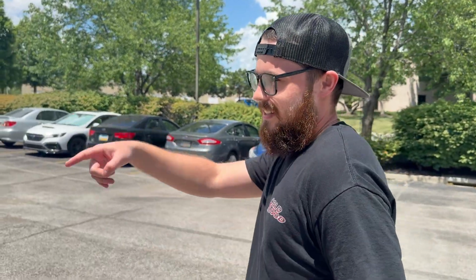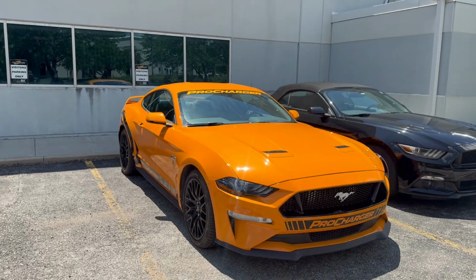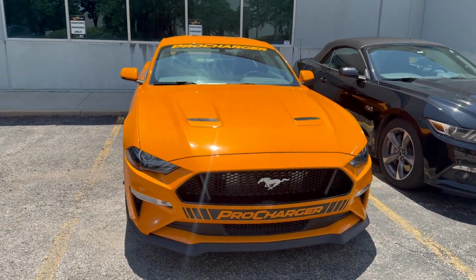So this Mustang is actually called Jack. Jack is one of our more internet famous Mustangs. Jack made 1,000 horsepower on a stock motor.